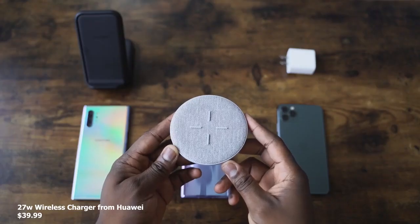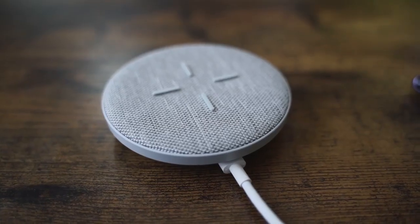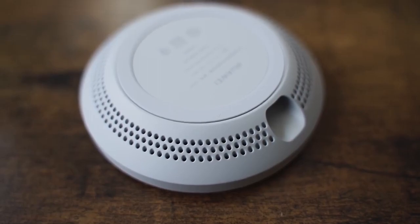Now, the 27 watt wireless charging pad retails for about $39. I have a link for you guys down below if you wanna pick it up. It's nice, it's got this fiberglass look to it, it's got fans built in, and it only comes with a USB cable. You do have to use your Huawei 40 watt charger to actually use this. So that is something to take note of. But now, without wasting any more time, let's go ahead and start the test.